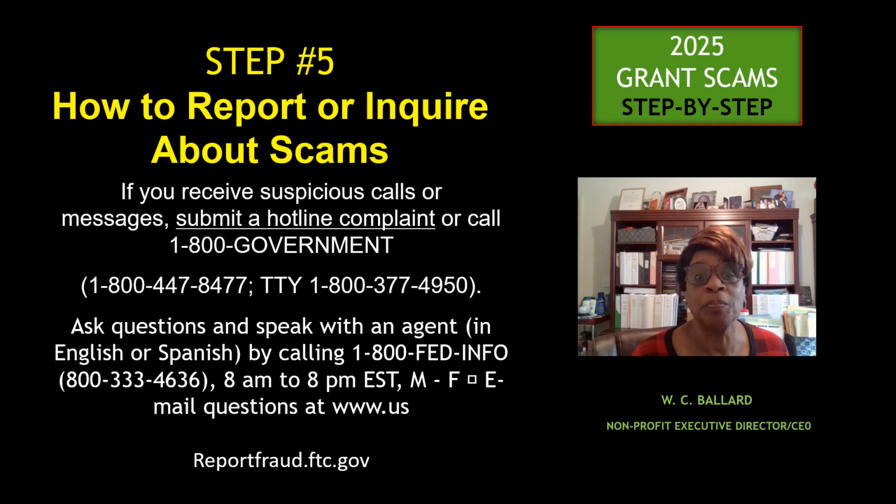Step 5, how to report or inquire about scams. If you receive suspicious calls or messages, there's a hotline number you can dial, 1-800-GOVERNMENT. As you can see, I've listed 800 numbers. You can call and speak to agents. It's in English and Spanish. And as a matter of fact, there's reportfraud.ftc.gov where most of this information came from. I'm really appreciative of the Federal Trade Commission in trying to make sure that we are completely informed about these scams. They scam billions of dollars from Americans every year with these type of techniques that I've just reported to you.